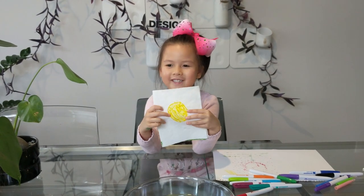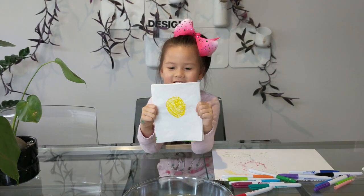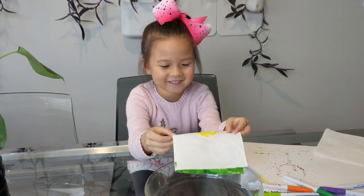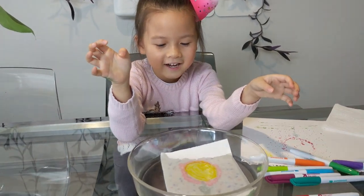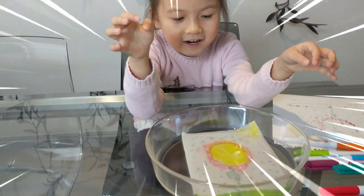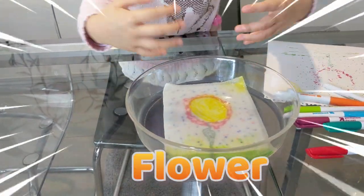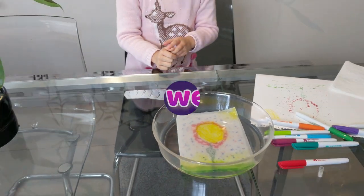A piece of paper? Yeah, of course. I see the big yellow circle. 1, 2, 3. Wow, it's a flower. How can you do that? Let me tell you.